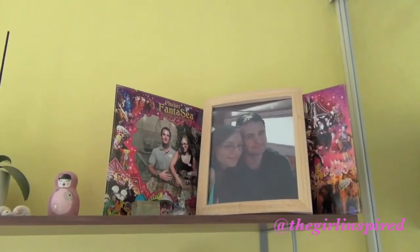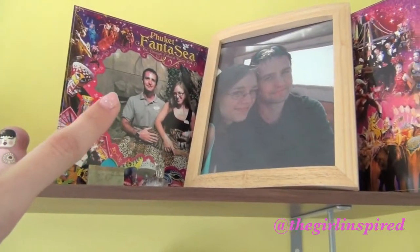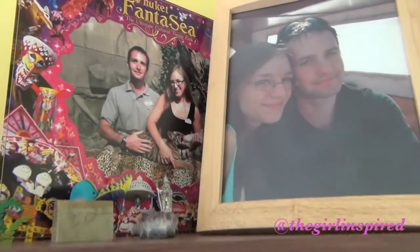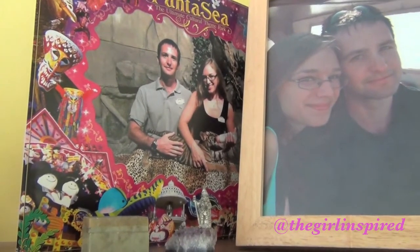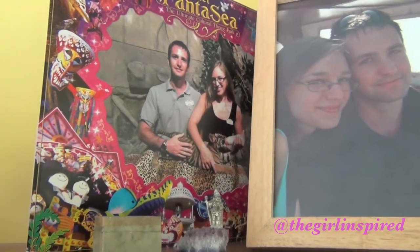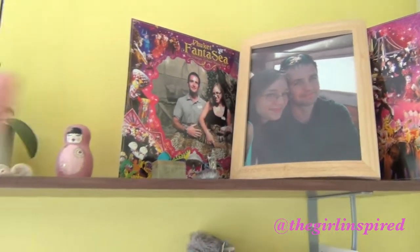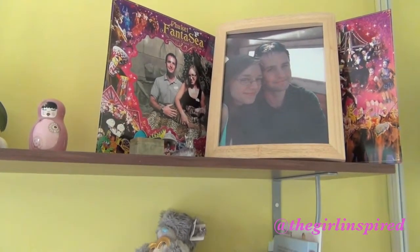And then I just have a couple of pictures of me and Ben. This one is from when we were in Phuket in Thailand, and we got to hold a tiger cub. And that is one of my favouritest days in the whole world. It's one of the best days I've ever had, and I love that picture so much. And then just a couple of little trinkets there.